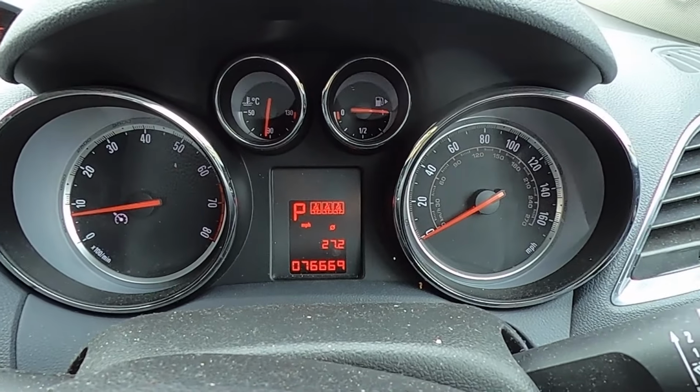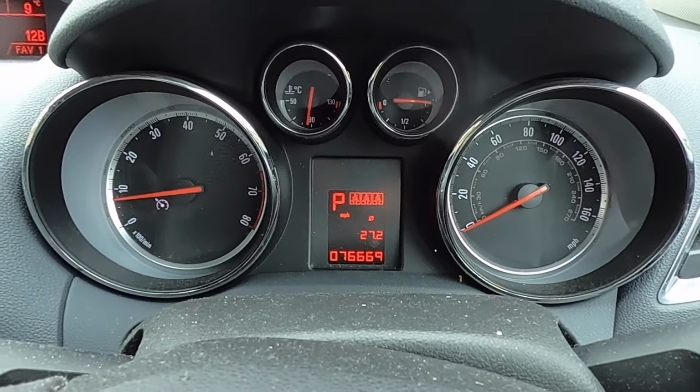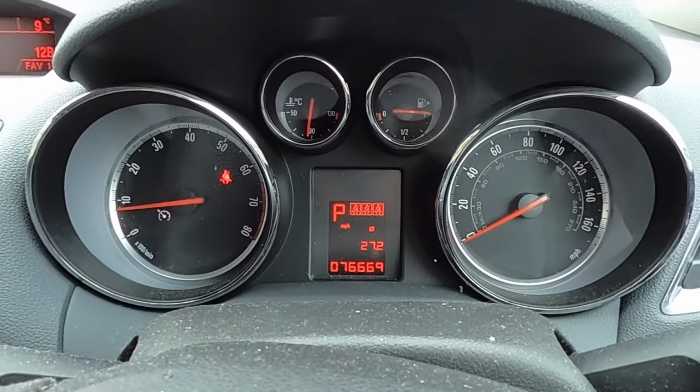Here you can see the mileage on the vehicle is 76,600, and that's not really a lot of mileage considering the vehicle has genuinely had only 2 lady owners.